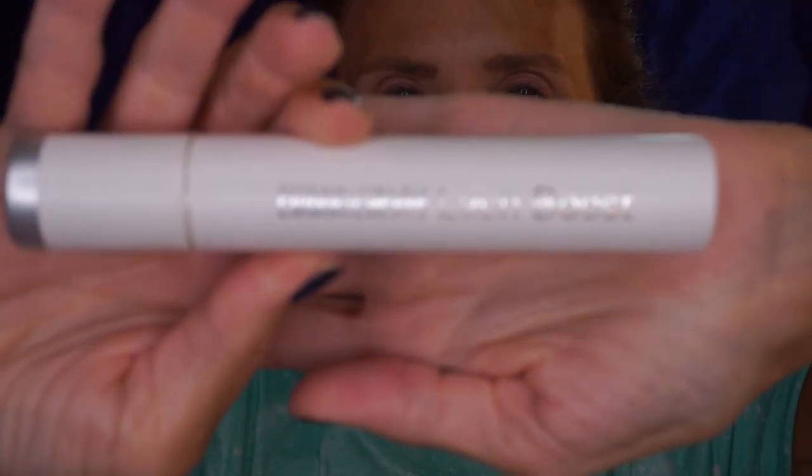Then I take my Rodan and Fields, put it on the top and the bottom. I try to touch the lash roots some. There. I just pull it out and put what's on the brush on my eyes.